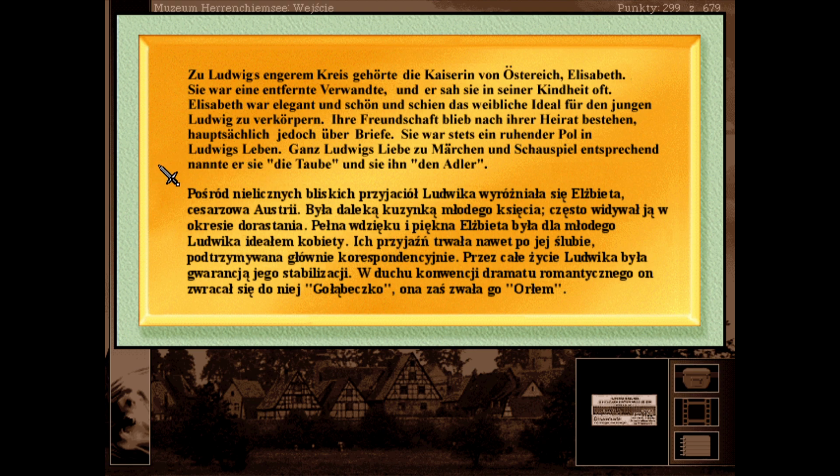One of Ludwig's few close friends was Empress Elizabeth of Austria. She was a distant cousin of the boy Prince, and he saw her often growing up. Graceful and beautiful, Elizabeth seemed to represent the feminine ideal to the younger Ludwig. Their friendship continued after her marriage, mainly by correspondence. She remained a source of stability for Ludwig throughout his life. In keeping with Ludwig's love of romance and drama, he called her the dove, and he to her was the eagle.